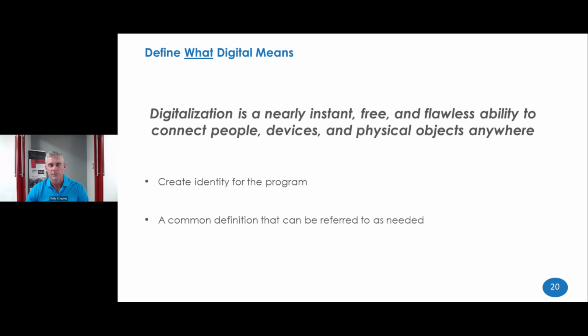As we step through some of these, defining what digital means can be any definition that you want that would resonate. My favorite is this one: digitalization is a nearly instant, free, and flawless ability to connect people, devices, and physical objects anywhere. Very broad definition, very simple, but it's all about connectivity, sharing information, and that core of data management that Mo referred to is really, really huge. It creates identity. You can't launch a program in an organization not knowing exactly what digital means, and this is really where it starts.